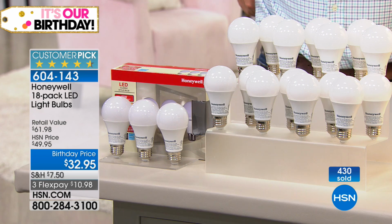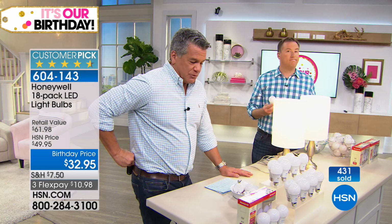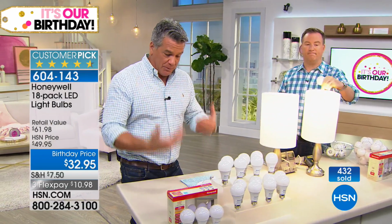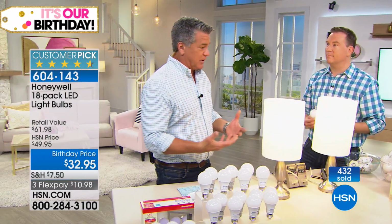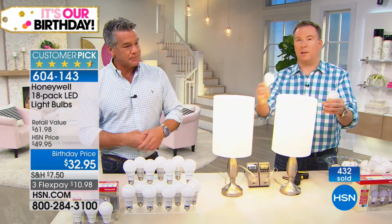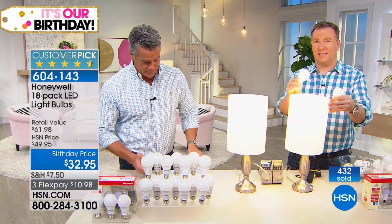They are dimmable. They have that wonderful 270-degree light that goes throughout the entire thing, and they're dimmable, and they're about a 60-watt replacement if you put them in full bore without a dimmer. You're exactly right. And even though it's a 60-watt replacement, it's using 80% less energy.